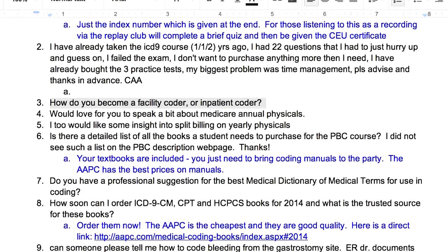And it's not based on CPT like physician-based coding is. So they want somebody that knows the diagnoses, knows the ICD-9, and they want somebody who knows the physiology of diseases. But again, it kind of boils down, I think, to the money.